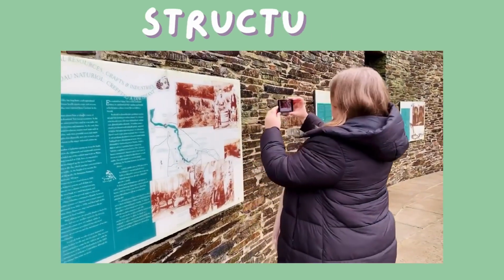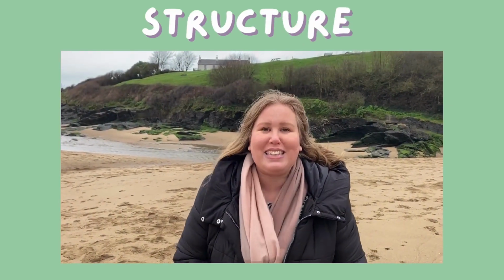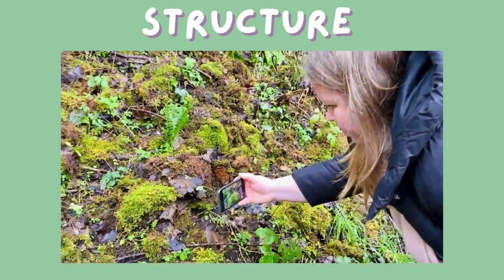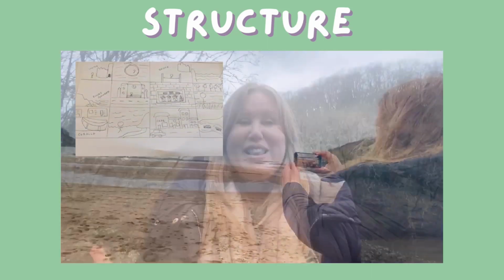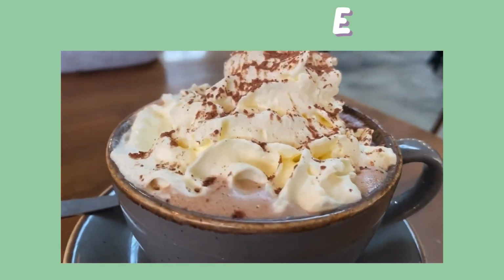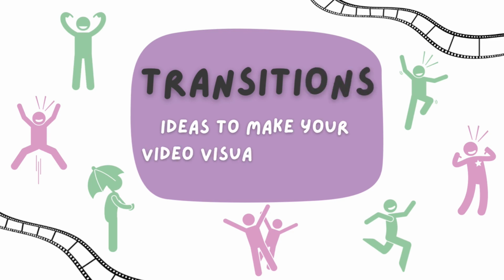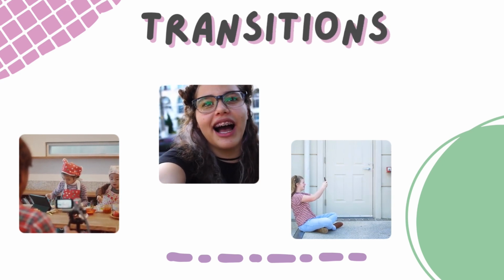And number 5, structure. When you're filming your video, keep in mind the structure. Try and have a clear beginning, middle and end, and maybe throw in a few surprises along the way. You might want to include some outtakes or test your audience with a quiz. And remember that storyboard we created in the planning stage. Refer back to it to make sure you covered everything you wanted to. I'll leave you with an extra challenge to add some transitions. These are ideas to make your video visually exciting, and it's worth thinking about them during the filming stage.